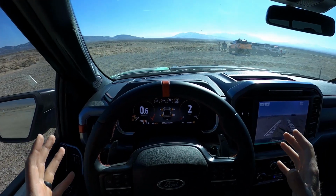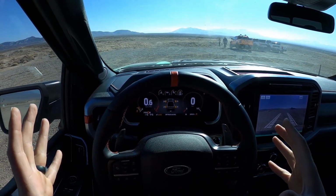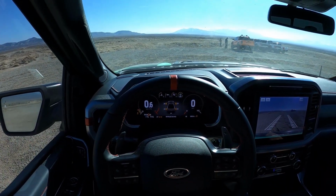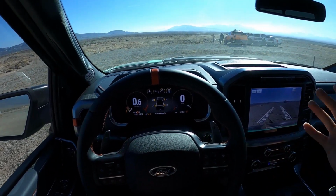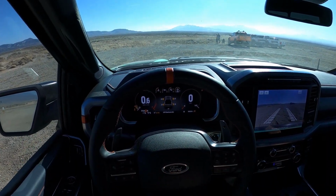The TRX, you need to be a better driver for that truck. It's a lot more to handle. This, if you have never off-roaded in your life, you can hop into a Raptor and just go through and destroy trails, and it's something that you can become a better driver and you'll be able to use more of the truck. The TRX, you can use more of the truck when you become a better driver, but if you're a bad driver, you might get yourself in a little bit of trouble.